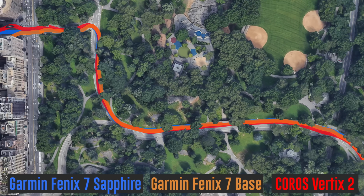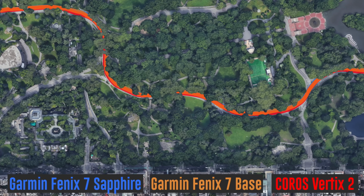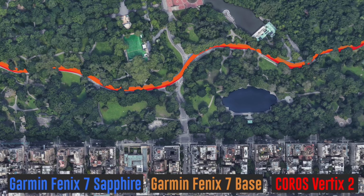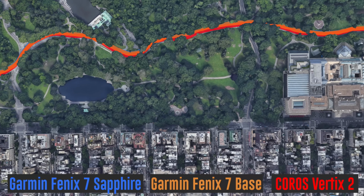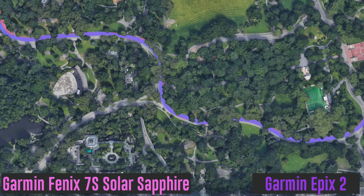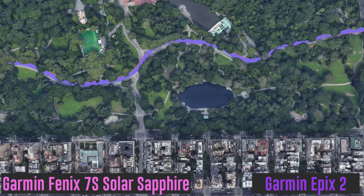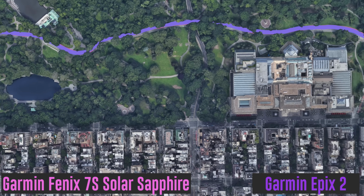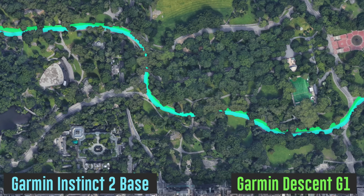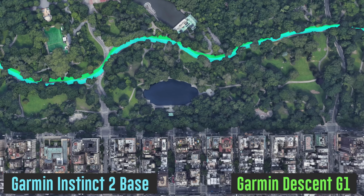And if I add the Garmin Fenix 7 base in there, you see that it's kind of like the COROS Vertix 2, in that it's on the roadway in general, but it's not exactly where we ran, though it is actually slightly closer than the COROS was. Then adding in my wife's multi-band Sapphire Editions here, you can see in this case, they were on the correct side of the road. You see that space on the bottom of the road there, that's showing the right-hand side of the road, so that's good. And if we look at the Descent and the Instinct 2, they were just on the road, so not as accurate anymore with that older GPS chipset.